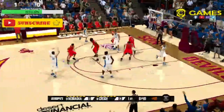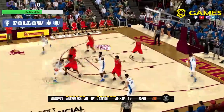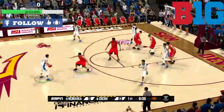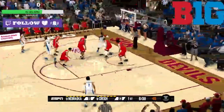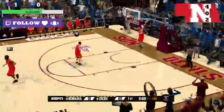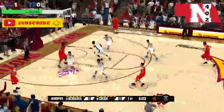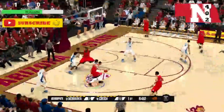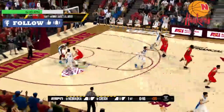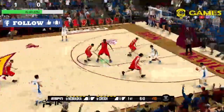They're working around the arc. Let's see if they can get a good shot this trip. Working it around the perimeter. Puts up the jumper. He got the roll. Yeah, I was probably getting tired here. Momentary look from 3-point land. Shoots from outside. The missed shot. Look at that spacing.